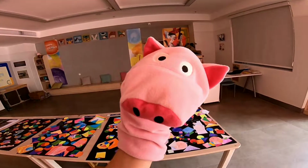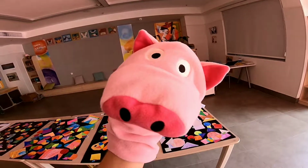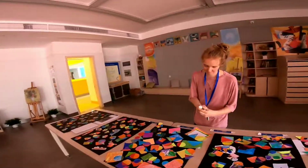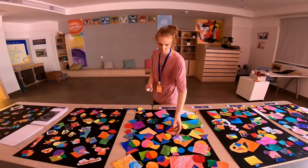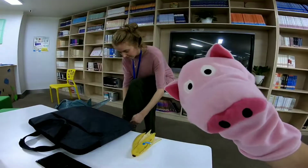And what do you think, Pig? You are an actual star here in this school now. But they like ripping the pig, like pulling his tail, pulling his ears, punching his face. But the pig is doing well. Very good. Peeling off. And we are starving now, so we are going to have some lunch.